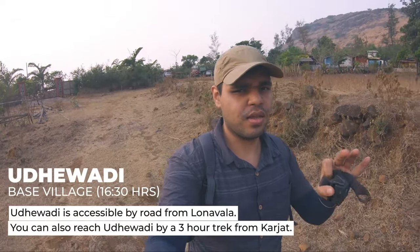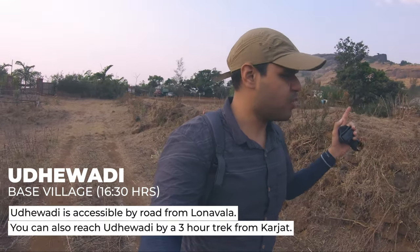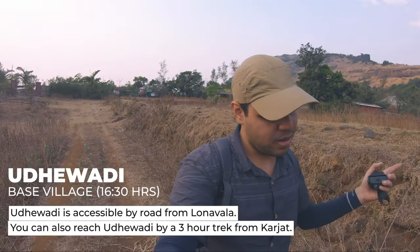Today we are at Rajmachi and doing kind of a camping and a trekking trip. So we will be camping here today at one of the places over here. We have brought our own tents, and then tomorrow morning we would be trekking Rajmachi early in the morning.